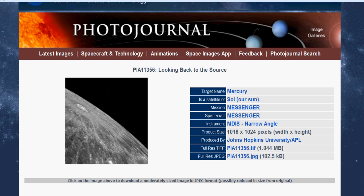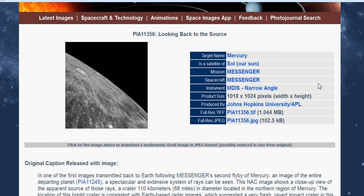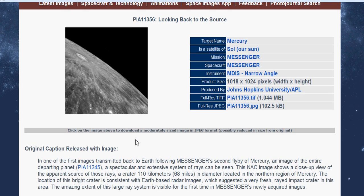BS. The reason why I say that is because, let me go back to this other picture here. And like I said, you can get this right here. You can see it's PIA11356. But there's your date. It was 10/9/08. That's when it was added, but I think it actually was transmitted to Earth on the 6th. But either way, again, I got to flag BS in this, and I'm going to tell you why.